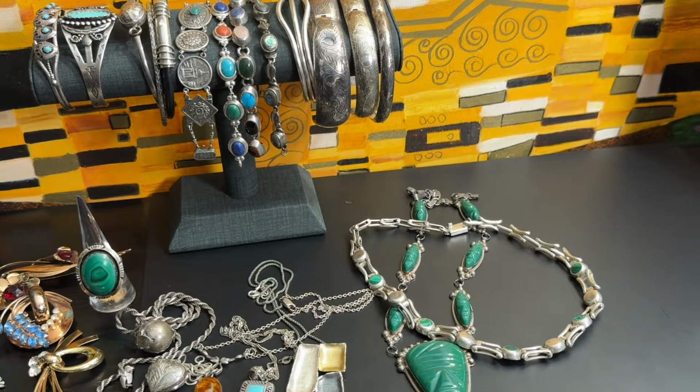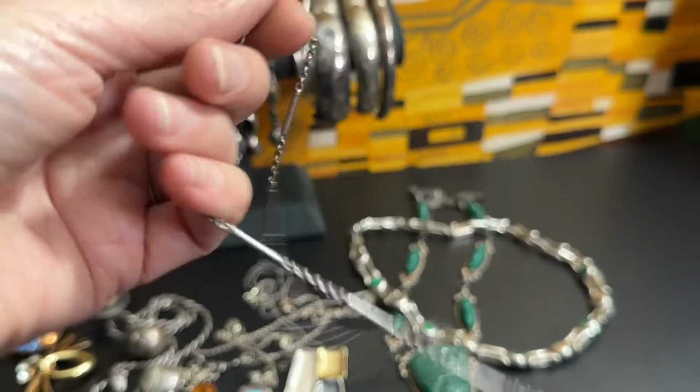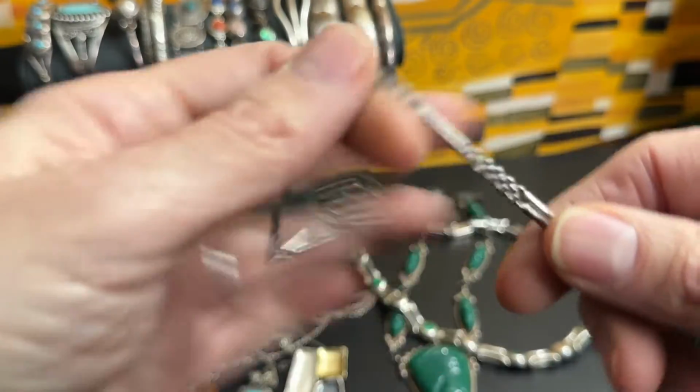This I love. It is a little beat up. Kind of bummed me out, but it is an older piece. So first of all, the chain is just magnificent in my personal opinion.